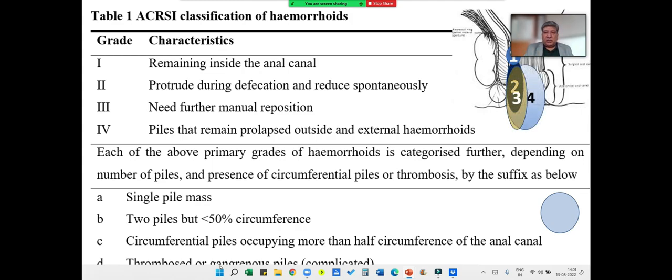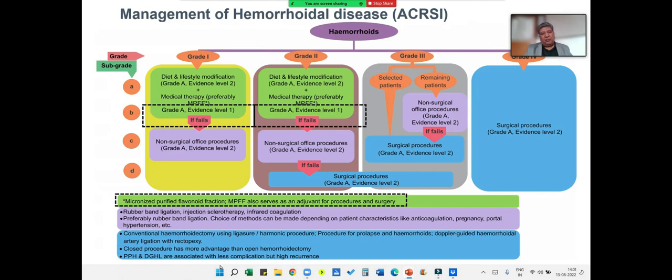So as we see this, how the hemorrhoids are, this is single pile, two piles, more than two, circumferential, and protruding. So all this data is transferred onto this sheet, which is available in the February issue of Indian Journal of Surgery 2017. And this basically shows you what surgeries are there. Now, the disappointing fact is that all people want to go and do grade 4, treating all hemorrhoids like they want to operate on all hemorrhoids. But that is not true.